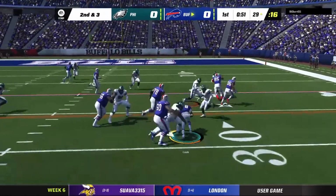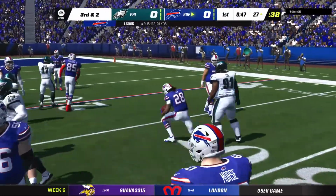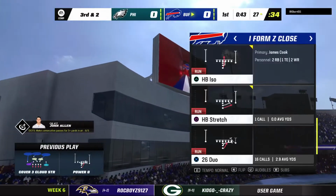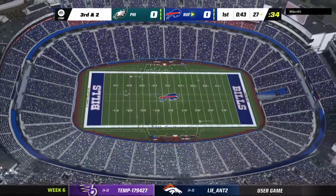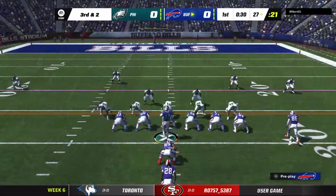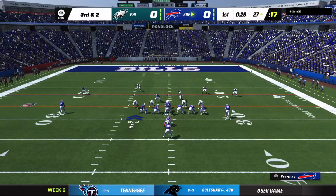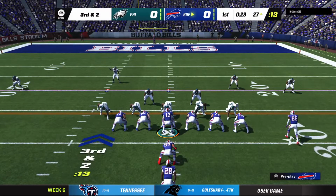On 2nd down, Cook. And this won't be enough to pick up the first. A gain of 2, 3rd and 1. Good job there keeping him to a short gain. Of course, he's coming off a really terrific performance. Reigning NFC Defensive Player of the Week. And I know people get caught up in, well, if you're the reigning Defensive Player of the Week, you must have made a bunch of spectacular plays. Like you mixed in a few of those, but most of the plays are just like we saw there. Keep them to short gains, make the fundamental tackle.